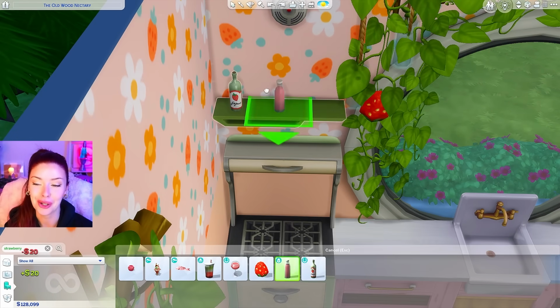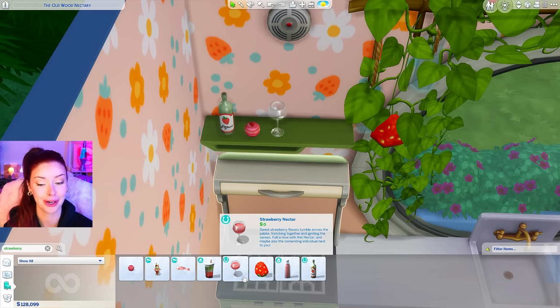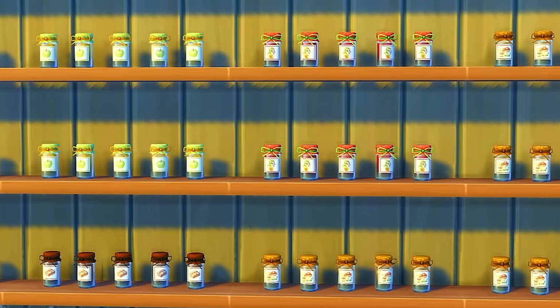There's also strawberry milk, but I think it goes away when we add it. Oh, there's strawberry cupcakes. The strawberry nectar, I just have to say, is probably so good. I'm downloading the Cottage Living jam off the gallery, and now we have to find the strawberry.